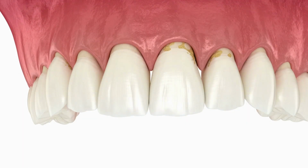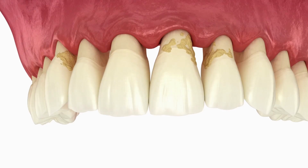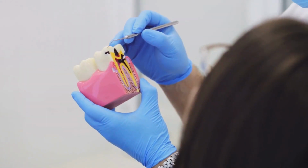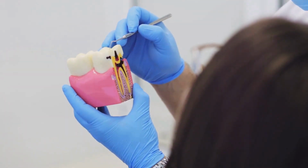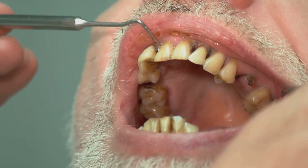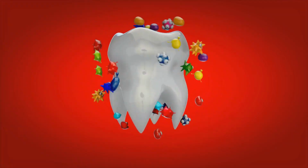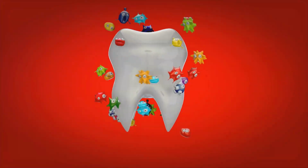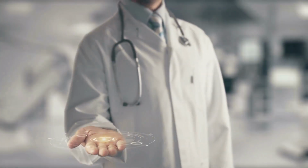One of the primary causes of receding gums is gum disease, also known as periodontal disease. This is an infection of the gums that destroys the soft tissue and bone supporting your teeth. Gum disease is usually the result of poor oral hygiene. When plaque and bacteria are allowed to build up on the teeth, they can cause inflammation and infection in the gums. Over time, this inflammation causes the gum tissue to recede.